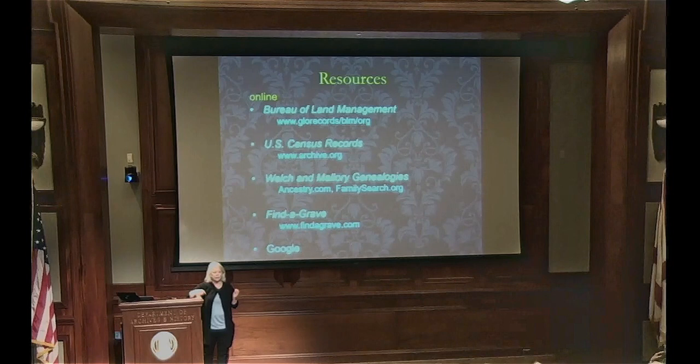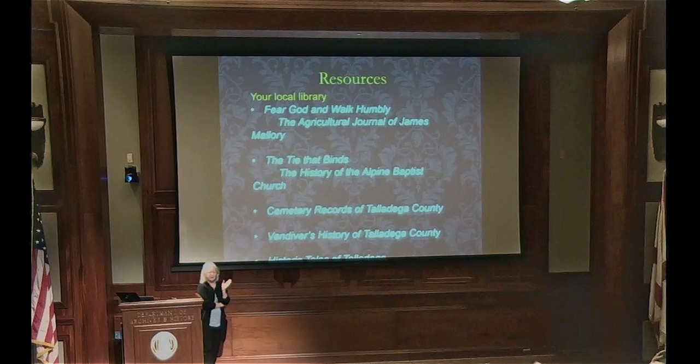And then I do have to admit that having somebody on the ground is imperative. So I would be the on-the-ground person. I could go to the Talladega Library and find resources for local history that were available, including one that's absolutely the Bible of Talladega County history, and that is James Mallory's journal. Oh, okay. Well, let's start with our research. I thought, this is going to be so easy.